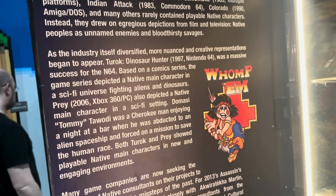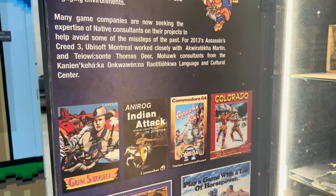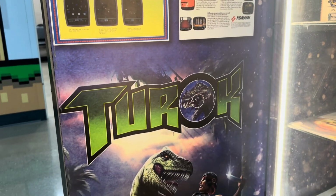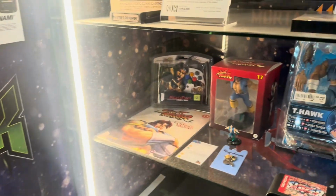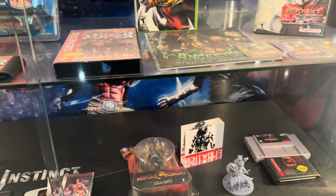Really cool. Now, Wampum for the NES has some unfortunate stereotypes, but that's just, you know, the history of the industry. That's how it went. You know, obviously, social mores were much different then, but it's really cool that they have this here. What a great idea.